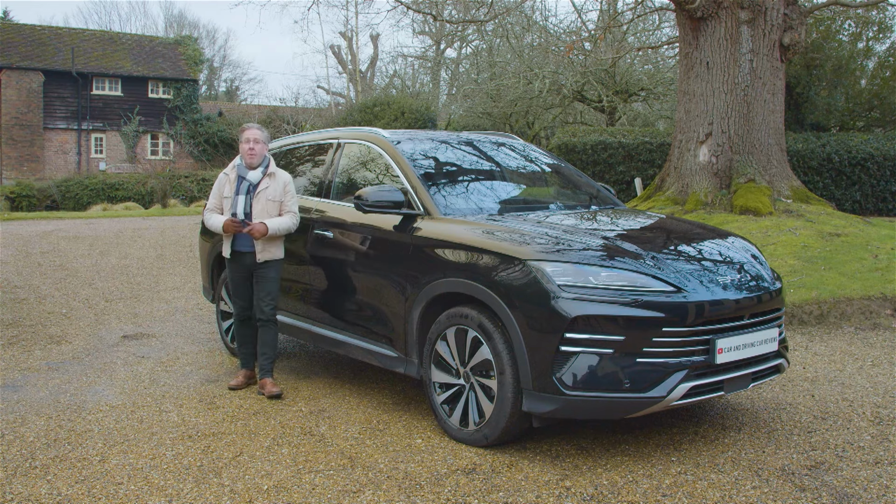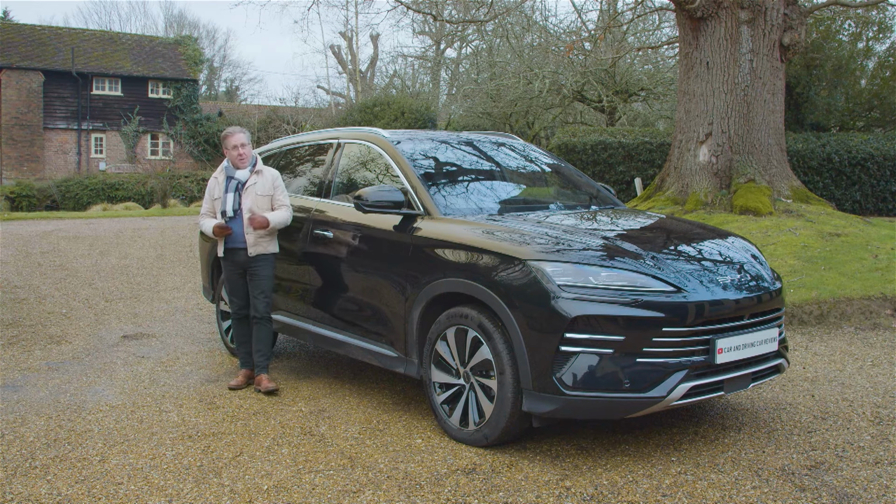strongly. Still want that family-sized EV? We try one of these first.